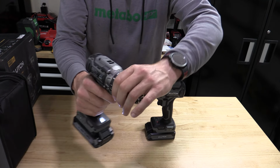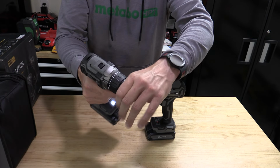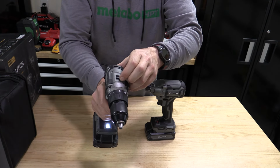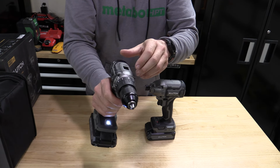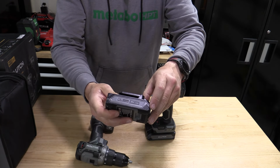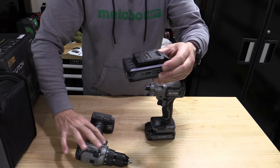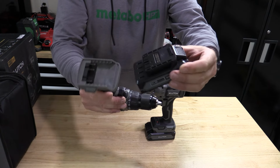We have drill mode and then 24 modes that are going to be for the clutch. Clutch is going to be mechanical, which is where everyone's going these days. 2 speeds, 1 and 2. Very simple, easy to use, brushless. And they call these click batteries. I hope I'm pronouncing that right. They're 20 volts, so they're an 18 volt battery. Now these tools are using 3 spades on the back.